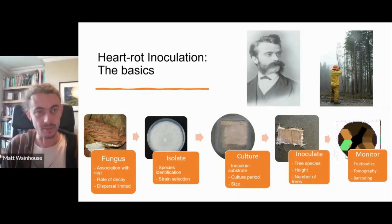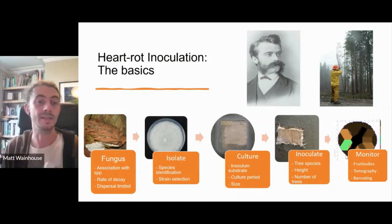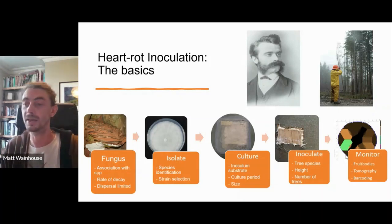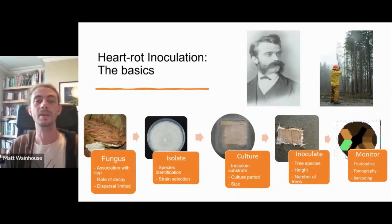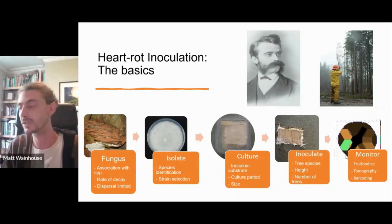Which fungus are you going to use? Are you choosing a fungus that's associated with a specific beetle? Is it going to be a white rot or a brown rot? Is the rate of decay important? Is the fact that it's dispersal limited important if it's a translocation? How many strains are you going to use? Which tree species are you going to inoculate? How does that tie in with the fungus you want to use? How many trees are you going to inoculate? Where on the tree are you going to inoculate? And how is that going to affect where the cavity and the decomposition forms beyond that? So there's lots of questions that feed into the design.